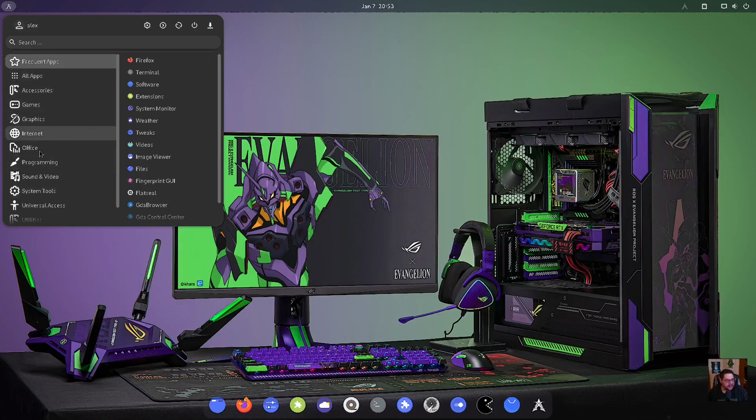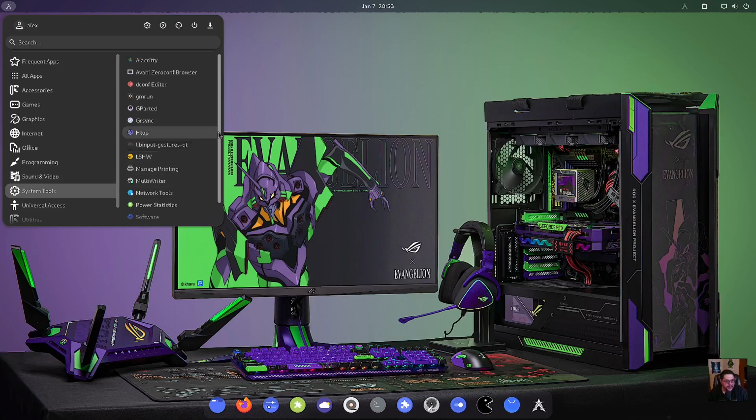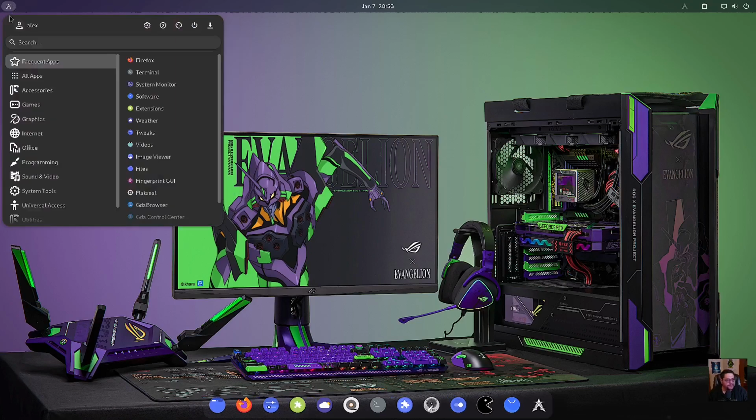So there's that in programming or in the system tools. For system tools, they have Gparted. I'm surprised they don't have GNOME Disks installed. Is that what this is on the dock? Yeah, we'll take a look at it. They've got Gparted installed. I would have thought they had GNOME Disks installed, but they use Gparted, and then there's GRSync right here.